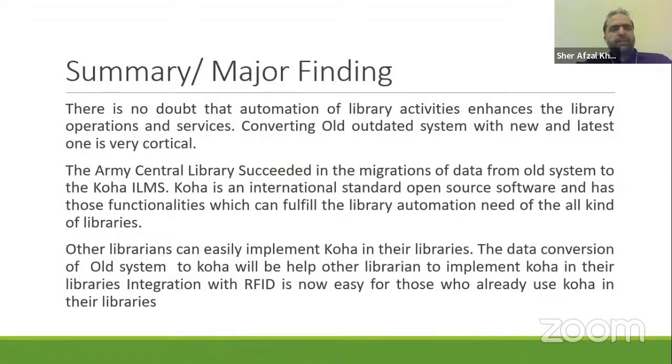Summary and findings: there is no doubt that the automation of library activity enhances library operations and services. Converting all outdated systems to the latest system is very crucial. The Army Central Library succeeded in the migration of data from the old system to the new Koha integrated library management system. Koha is an international standard open source software and has functionality which can fulfill the library automation needs of all kinds of libraries. Other librarians can easily implement Koha in their libraries. The data conversion of an old system like FoxPro to Koha will help other librarians implement Koha in their libraries, and integration with RFID is now easy for those who already use Koha in their libraries.